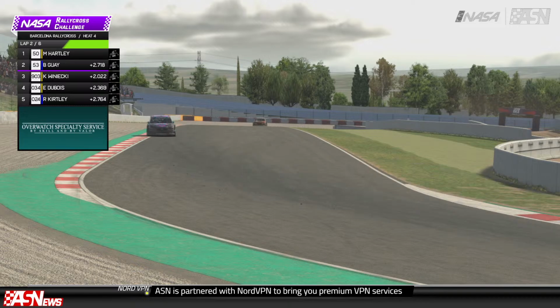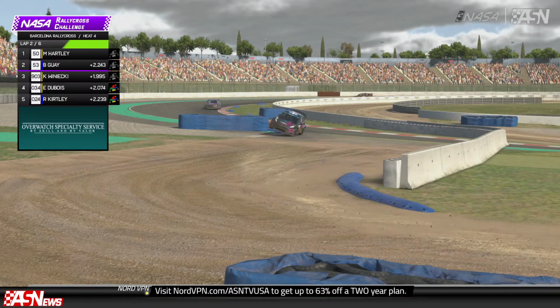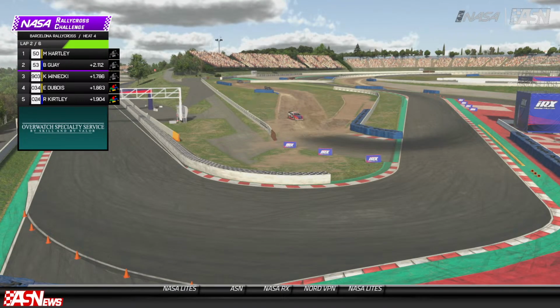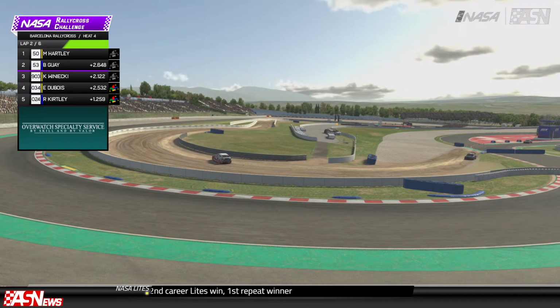Kirtley jokered in the 024. Let's see who else. Dubois did. Hartley, Gay, and Wienecke did not. So last week, Benjamin Gay was the only Sportsman car in the feature race. So that's what these guys are racing for. And Benjamin Gay showing impressive pace in the 53. Yeah, putting on really good lap times in that Ford Fiesta. Holding off the two Subarus of Eric and Cody.